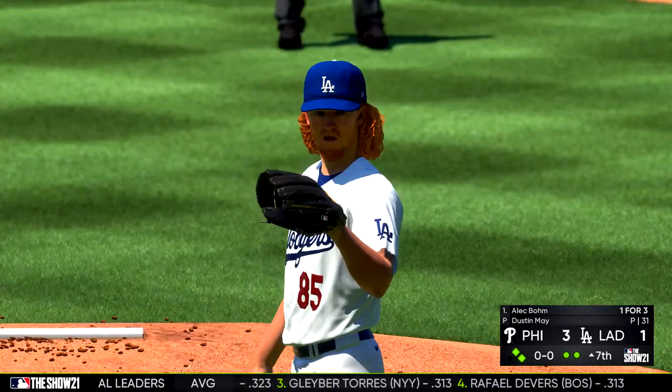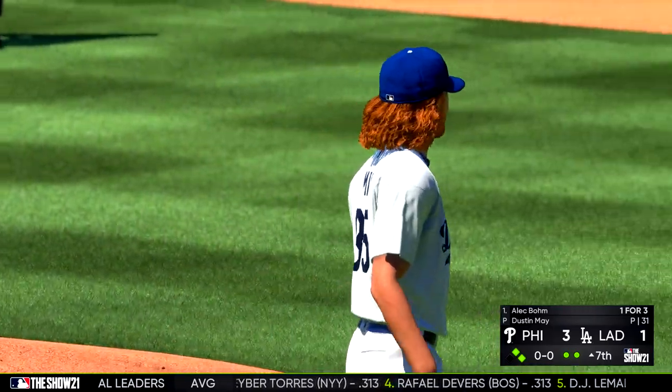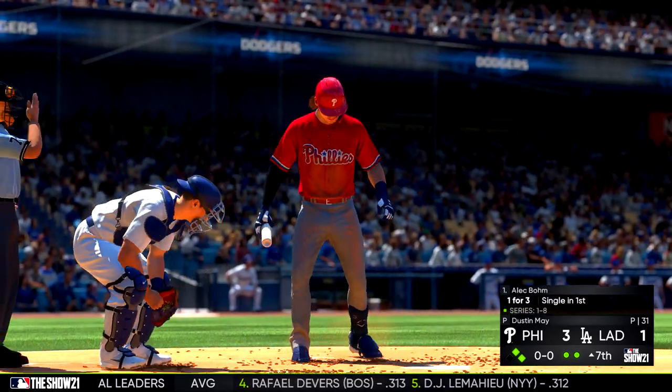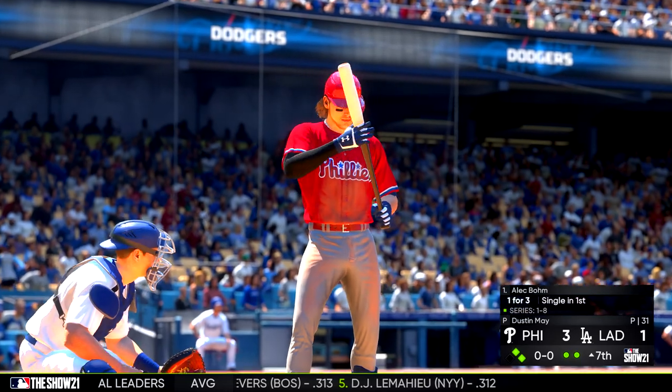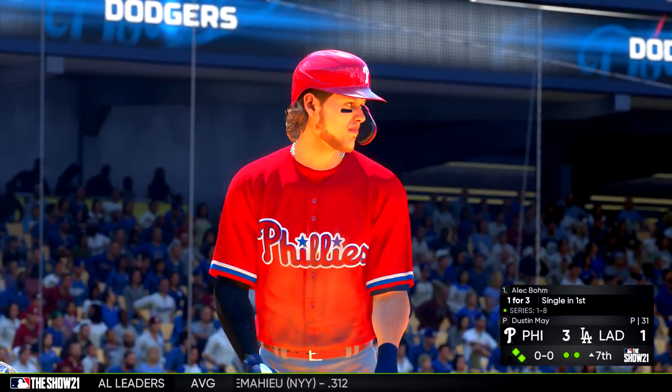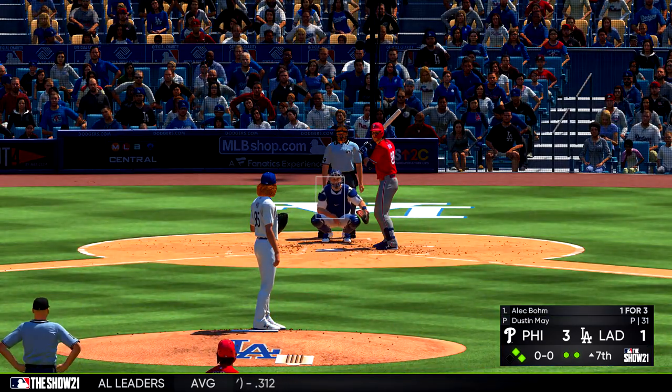Well, he made quick work of the first two guys this half inning, getting two quick outs, but then he gives up a base hit and now the walk. We'll see if he has it in him to draw the line in the sand and get out of this. Up next, Alec Bohm. He grounded out last time up.